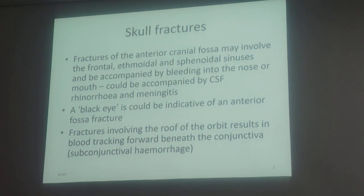Now the black eye was the blood seeping into the eyelid. You can also have bleeding deeper, beneath the conjunctiva, which is called subconjunctival hemorrhage.